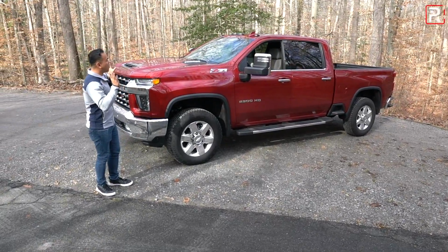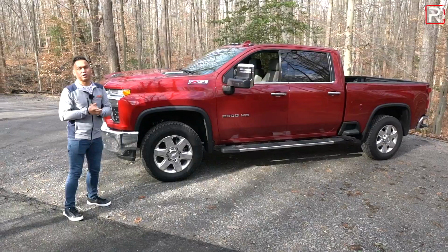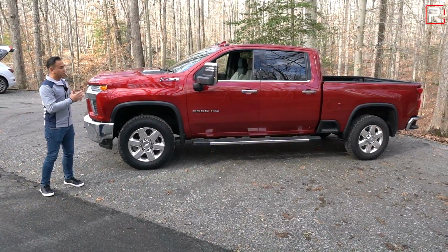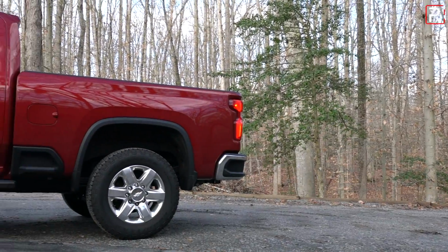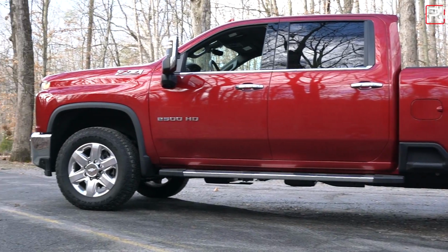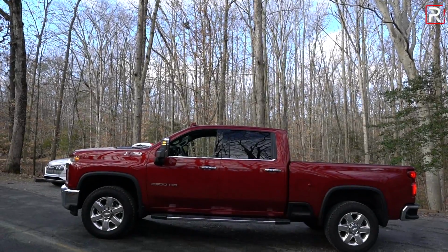Now, looking at the overall dimensions of this thing, obviously this is a big truck. And if you think half-ton trucks like an F-150 or a regular Silverado are big, this is even bigger. Its wheelbase is around 159 inches long, which is about 5 inches longer than the previous generation. And this particular one here is the crew cab with the short bed, so it's got a 6-foot, 7-inch bed.